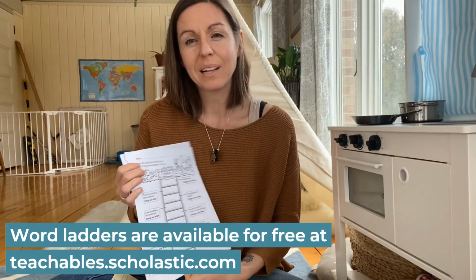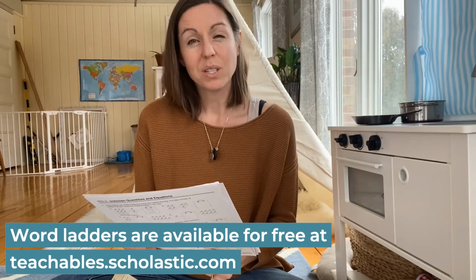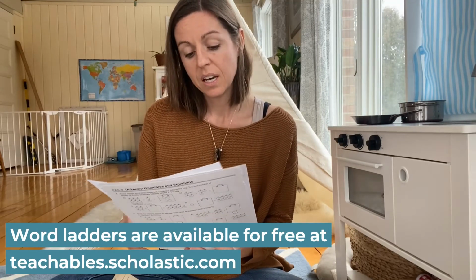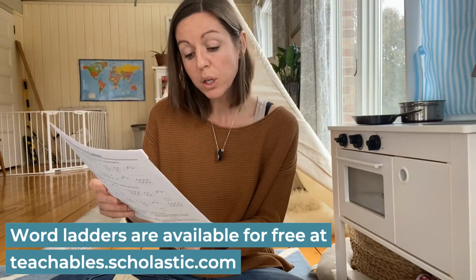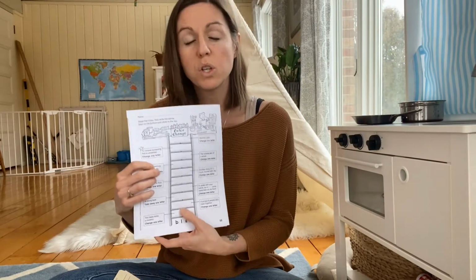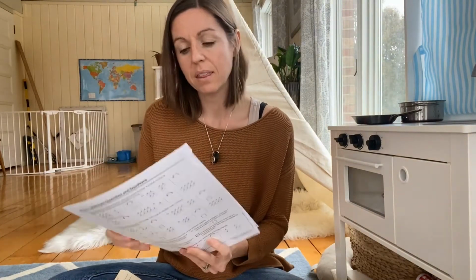Word ladder I really, really like. It's great for spelling, to help them with their spelling. So they do a word ladder. It starts at the bottom and it says blue, and then it says, this helps solve a mystery. Change one letter, and you would change blue to clue. So it helps with spelling in that way.